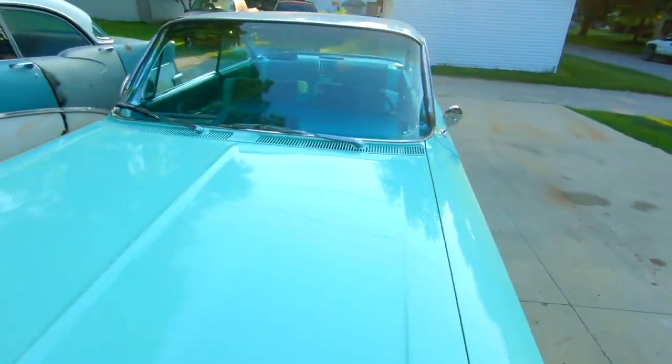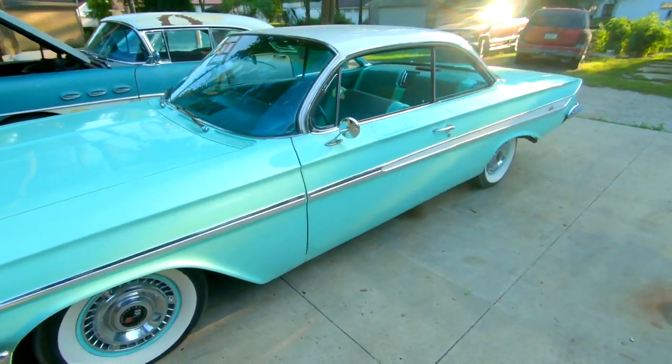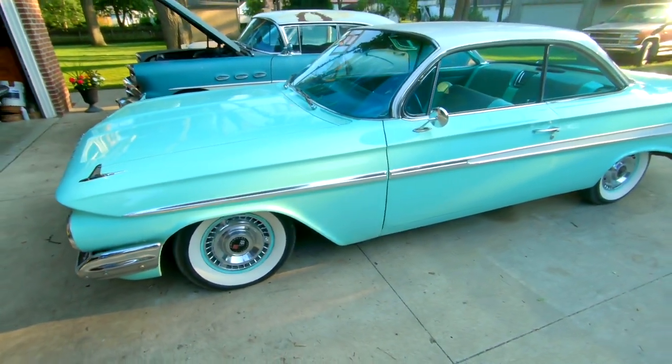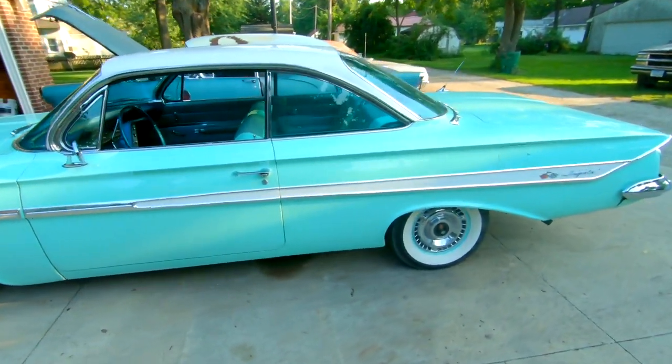Yep. What do you think, Matt? This car's beautiful, man. I love 61s. This one is minty fresh. It is minty fresh.